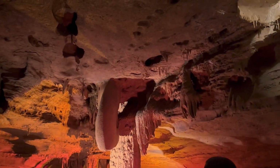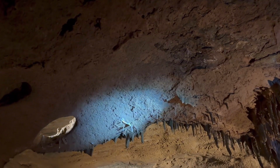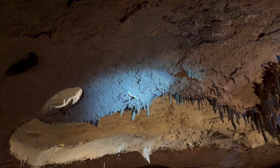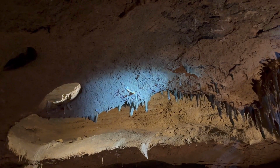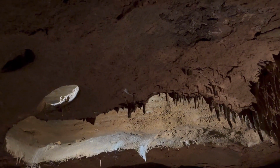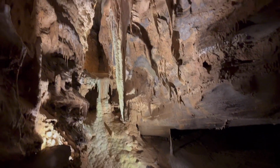Now also, you guys will be noticing some white deposits down here, just like this one where my light's shining. You'll see it on the ground, you'll see it on the ceiling. This right here is calcite. Kind of looks like ice or snow on the ground, doesn't it? It's real pretty to see down here, and you'll see it all over the cavern. All right, guys? Check that out. Wow.